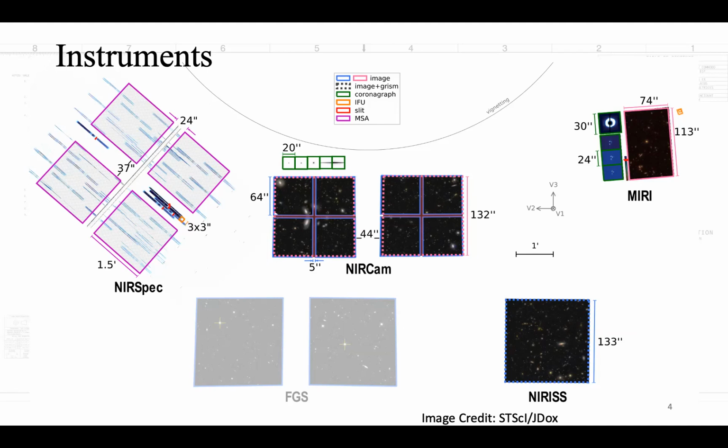Any questions about this? Sorry, what does IFU stand for? Integral field unit. So it's basically taking an image and you are dispersing it to a spectra. So you get spectra as well as image, from 3D.